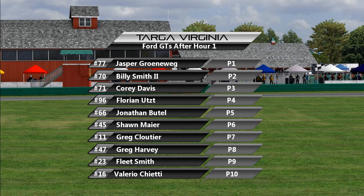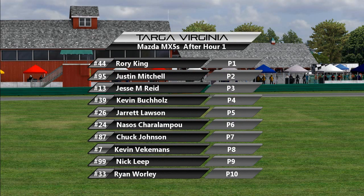The Mazda MX-5s, however, is still Rory King, led from pole, in a very comfortable lead right now. So Reed has actually inherited 3rd place after a spin. Lawson's still 5th despite his accident, so he's been driving a fantastically good race at the moment. And Charalimpu up to 6th from P11, even though he had a bit of an off moment at turn 1.